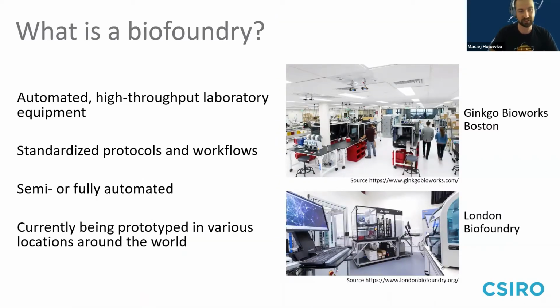So BioFoundry is an automated high-throughput laboratory which uses standardized protocols and workflows to deliver synthetic biology. So currently, you probably know that synthetic biology is delivered in a more artisanal, bespoke way, where you have a scientist that goes into the lab, works at the workbench, creates all the genetic constructs that they need and an organism and tests them. The problem is the throughput, of course, and the time that it takes.